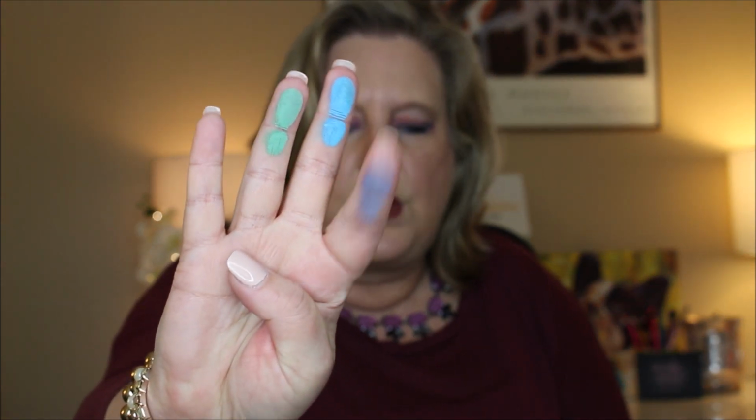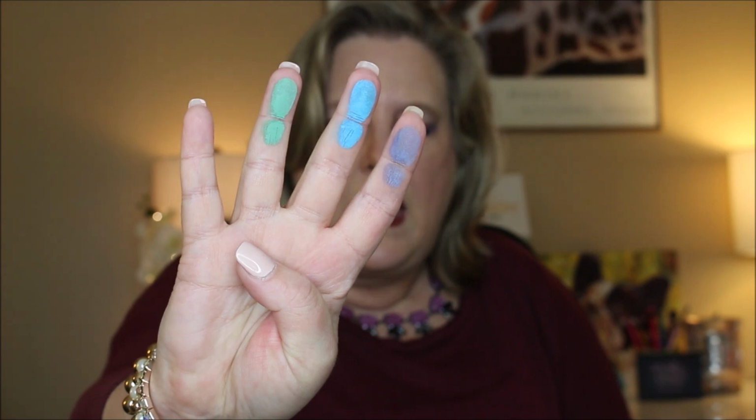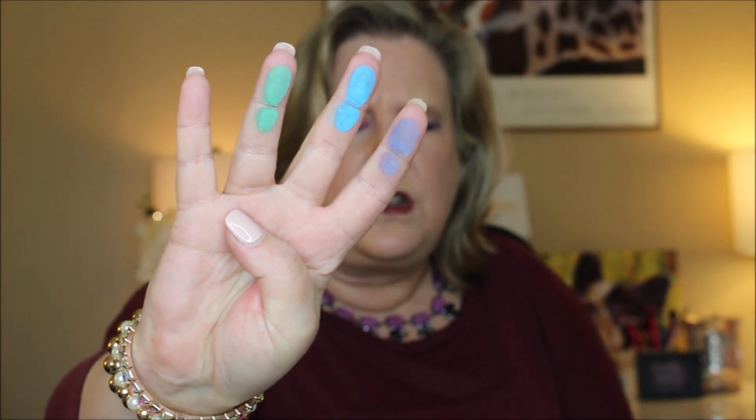And then next up, we have Dope, then we have Doom, and then we have Gloom. Look at those. Wow. Look at those beautiful colors. This is Dope, this is Doom, and this is Gloom. And they all are creamy. They blend absolutely wonderfully. And I was just absolutely thrilled with working with these.